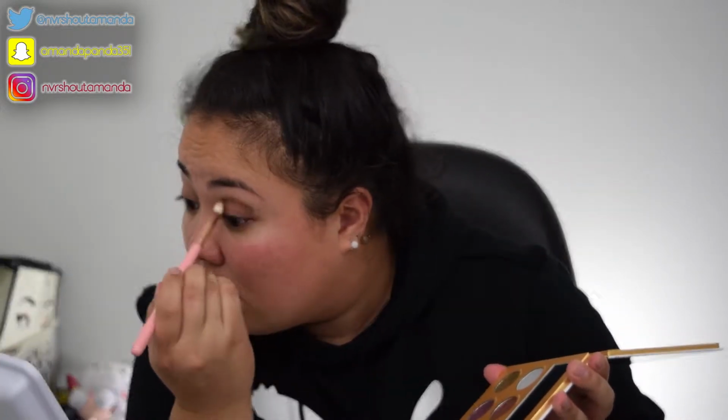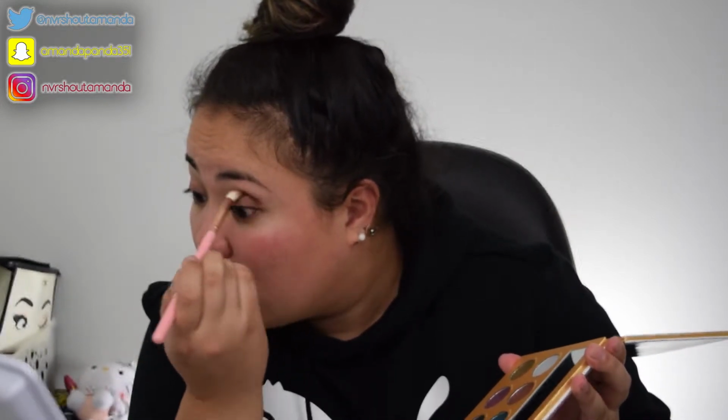All right, so for the first shade, we're gonna take Sneak Peek and put it in the crease and all over the eyelid. Next, I'm gonna take 12 a.m. and just darken the outer corners. There is a little bit of fallout, but it's not too bad.